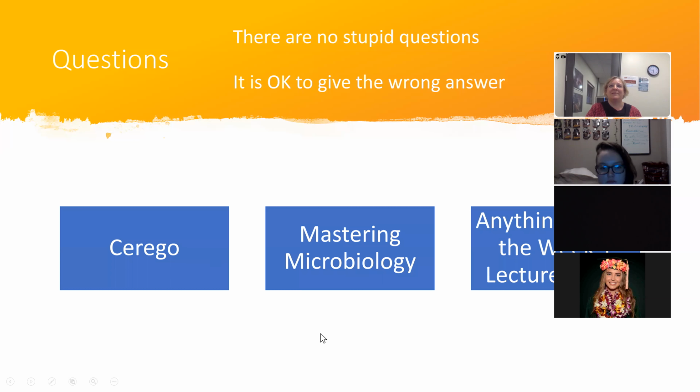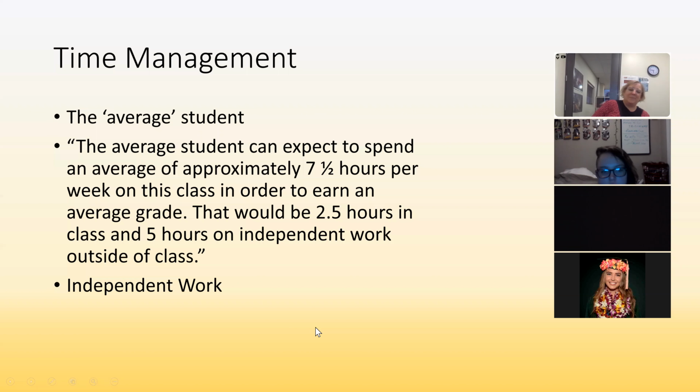Oh, and then here are some prompts, and you asked about all of these things. So good. Time management. Now, all of this information is for the average student. When we're talking about populations, we have what is called a bell curve. Most people fit within this average part. There's going to be folks on either side of the bell curve. So this information is going to apply to most people, but if it doesn't, that's okay.